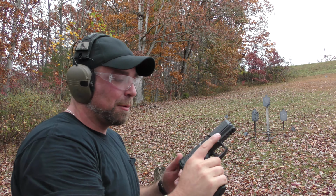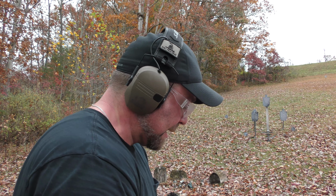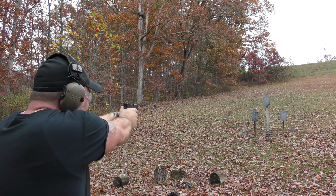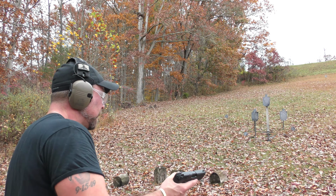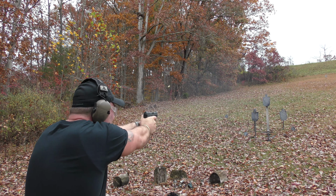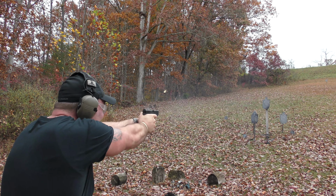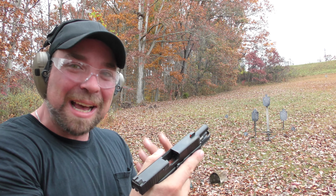Slide didn't lock open for some reason. Probably riding a slide stop if I was betting. Definitely empty though. Let's do the old Glock 19, some slow fire. All right, let's speed it up just a little bit. VP9. Glock 19. Still feel like the recoil impulse is more manageable with the Glock. Gotta be that bore axis.